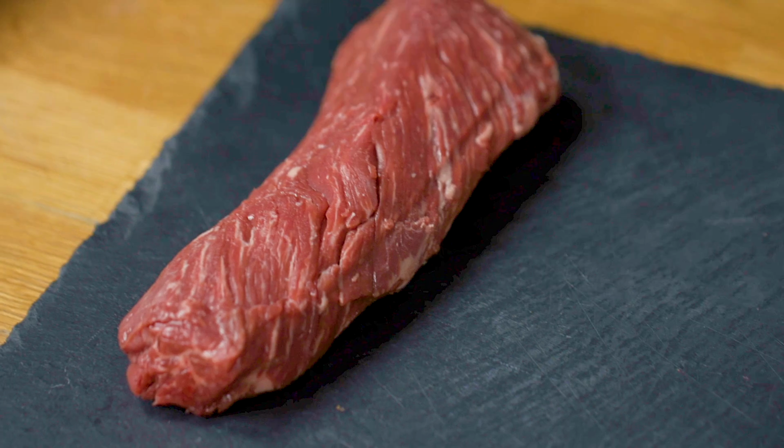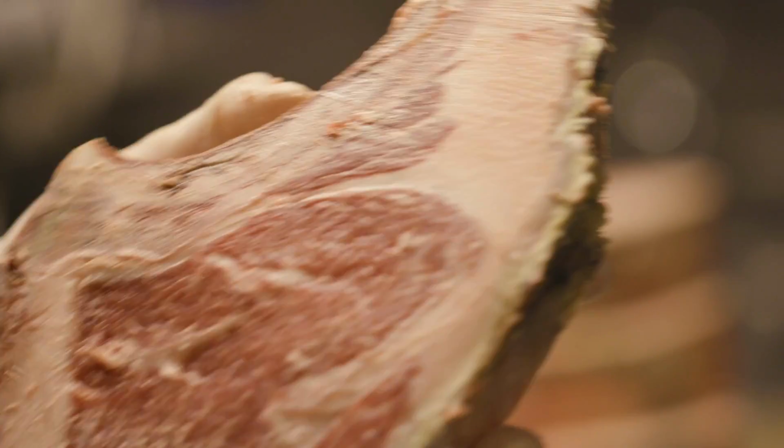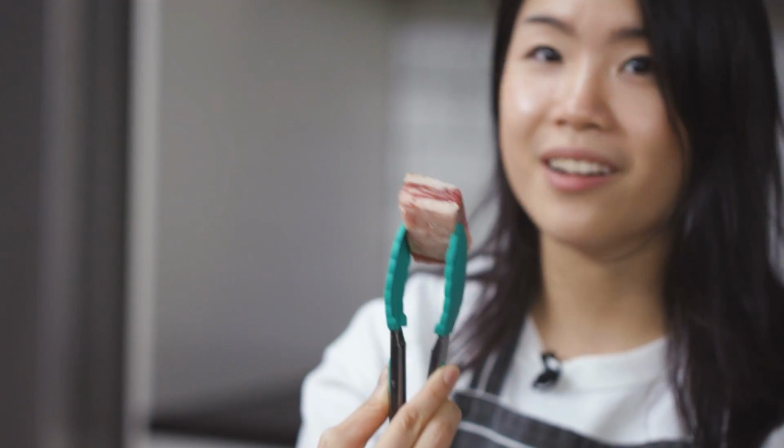USDA prime hanger steak, juicy and robust. We're just gonna use this beautiful chunk of beef fat here. There's a lot of fat that comes from the dry aged ribeye. This is kind of how they repurpose it.